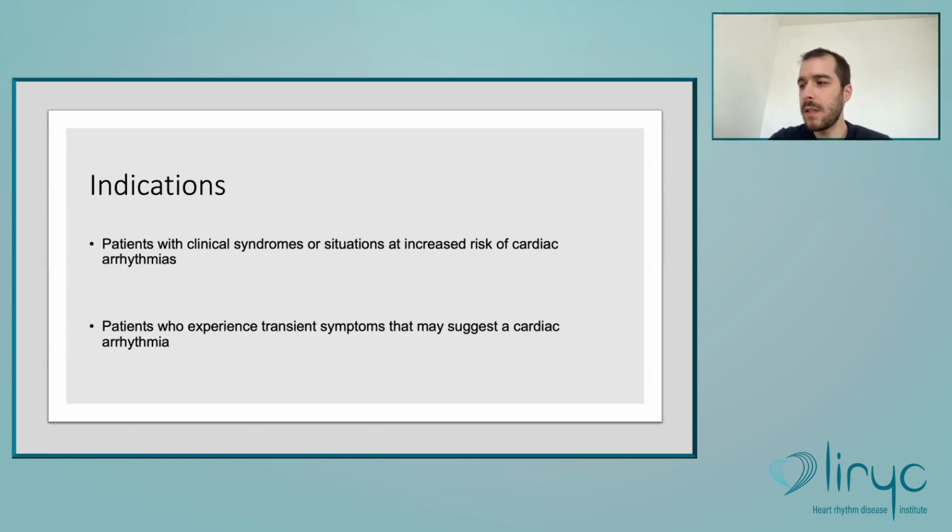All right. So the indications for implantable cardiac monitors are pretty broad and include patients with clinical syndromes or situations at increased risk of cardiac arrhythmias. And of course, patients who experience transient symptoms that may suggest a cardiac arrhythmia. This includes unexplained palpitations, unexplained syncope, screening for AF, etc.